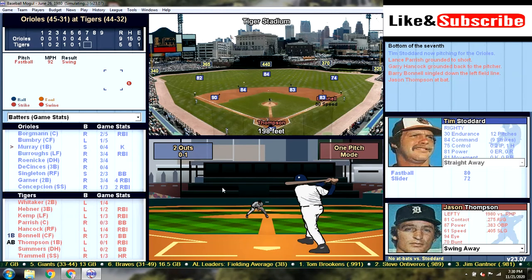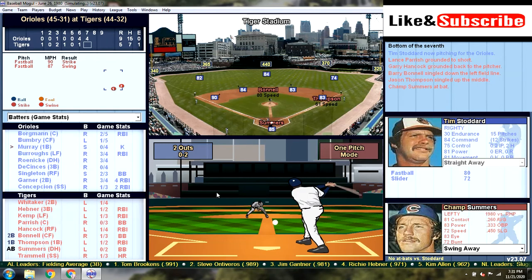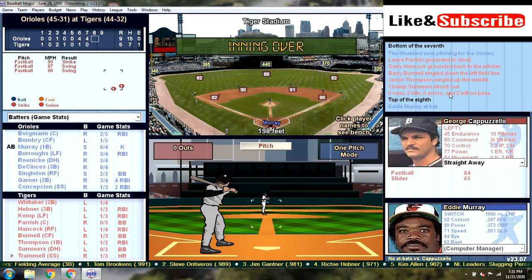JT is going to ground it past the shortstop Concepcion. Bonnell's going to stop at second. And it is first and second now with 2 outs. Champ Summers is coming to the plate. He hasn't had a hit in a while, it seems. And he's going to strike out swinging here. So a missed opportunity. It's kind of the story of this game.